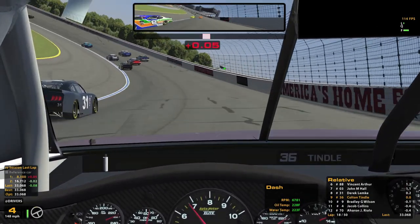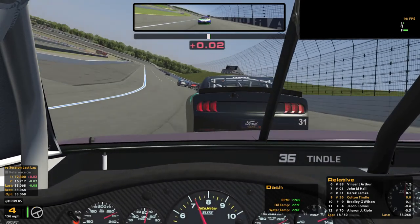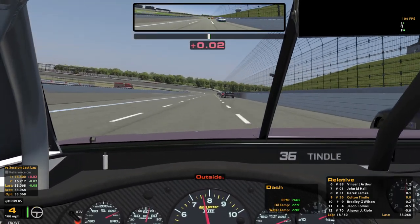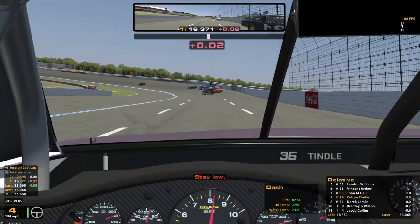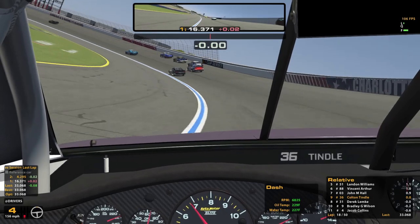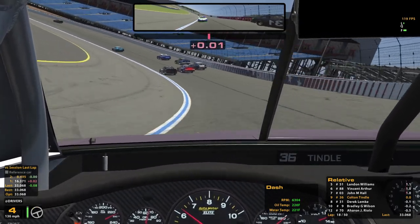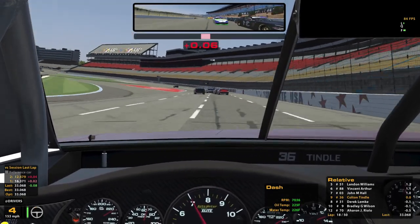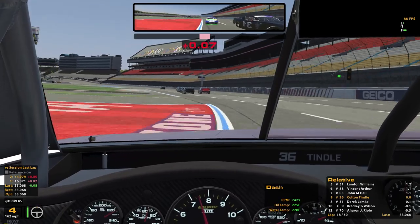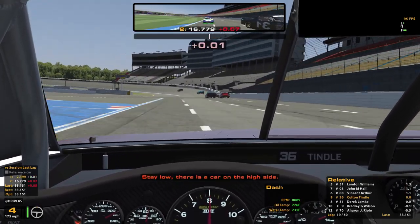What's going on up here? Whole lot of speed, maybe. Scoozy. I'm coming through. We gotta do a slide job here a little bit. We're not gonna be able to get that pass. Stay low. Started driving in harder, but I noticed he was gonna still drive in hard, so. Stay low. There is a car on the high side.